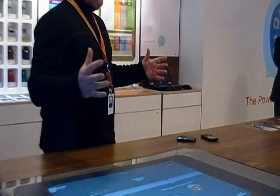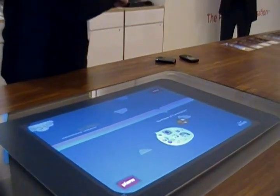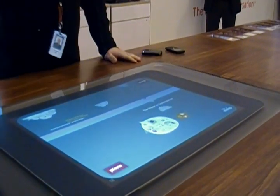So, do you guys all have experience with Surface? Do you know what Surface is? Okay, so Surface is a multi-touch computing environment that allows us to do a number of things, not unlike an iPhone or a number of the other multi-touch applicable technologies that are out there, but on a much larger scale.